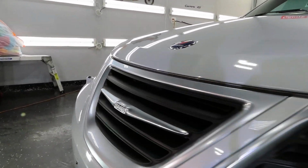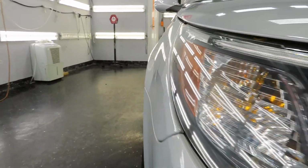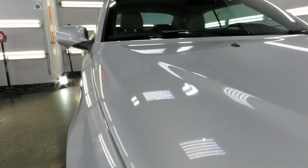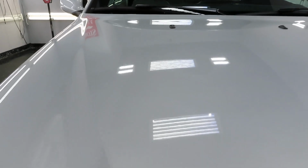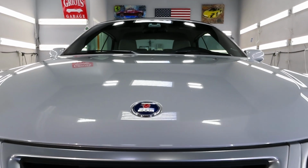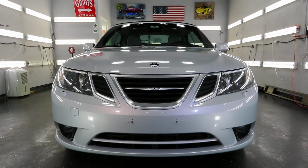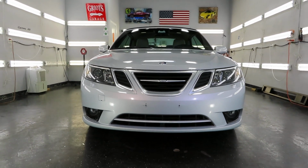But again, when you look at it up close, there are so many deeper scratches and imperfections that it wouldn't make sense to continue correcting, because you would not get them all out anyway. But yeah, this is as far as a customer's car goes.